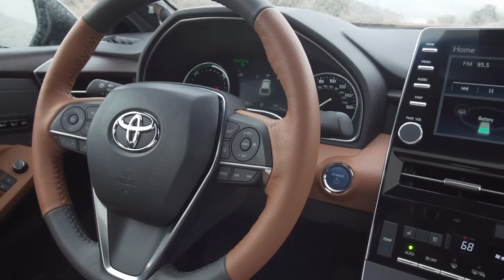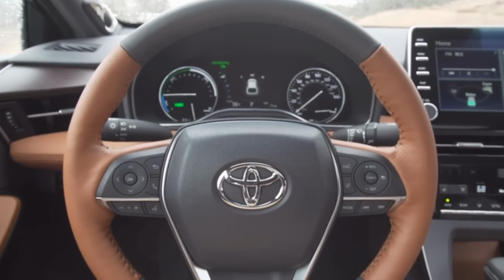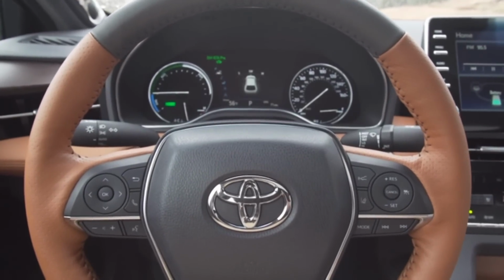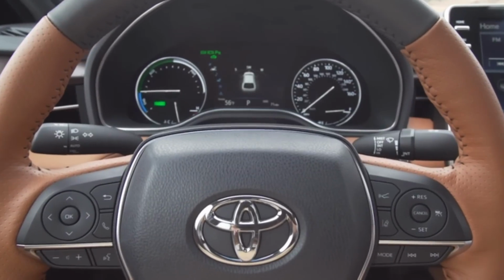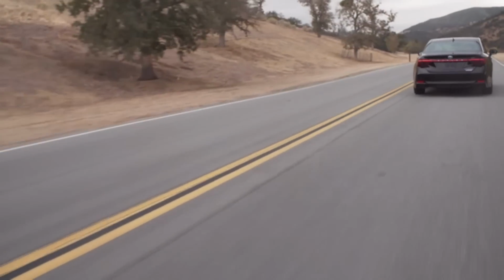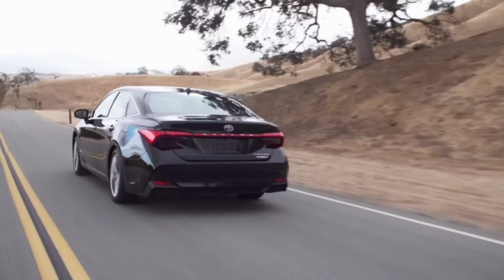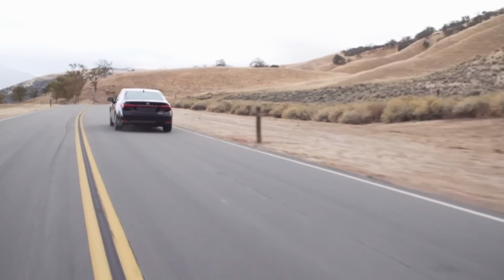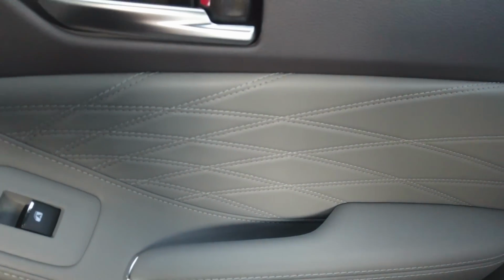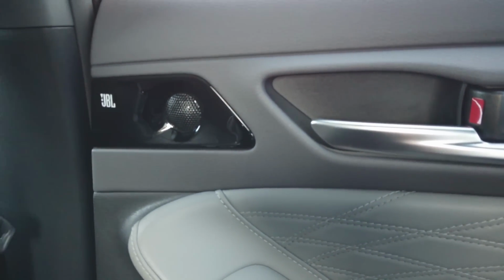Nice display. Still have traditional gauges if you don't really have a tach, but if you want to call that a traditional gauge. And of course, you've got your different modes, and so we'll go into sport mode here, and you get a little more acceleration, and the fake shifts are a little bit better. But overall, very impressed. There's a 1200 watt optional JBL sound system.